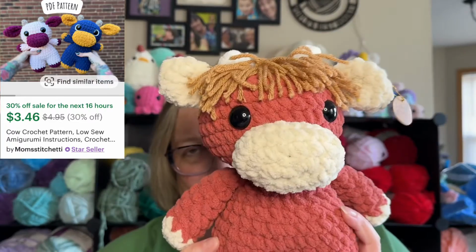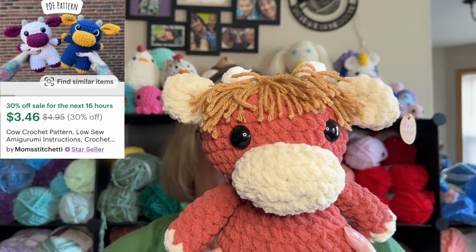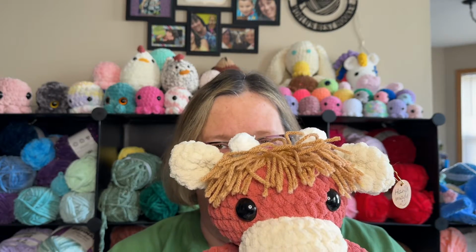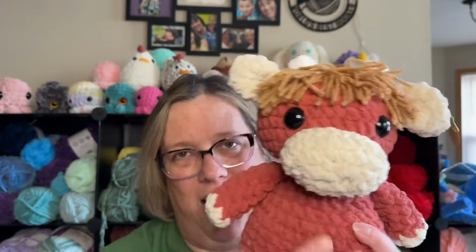This pattern is $4.95, which is I think a really fair price for this pattern. You can get modifications to it. I did buy a modification. I got this Highland Cow modification for this pattern. I really like it. The modification was 99 cents. At the end of the day, I wish I hadn't bought the modification because it was kind of exactly what I thought it would be. And she does so many modifications. She has taken this one base pattern and turned it into 3 million different things. Every holiday, there's modifications.